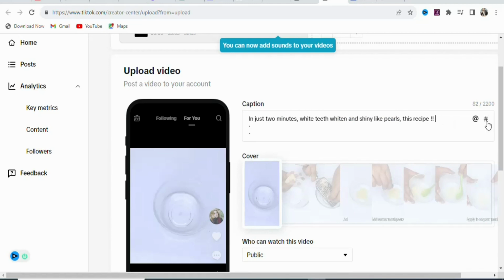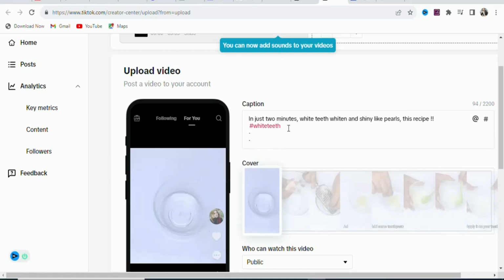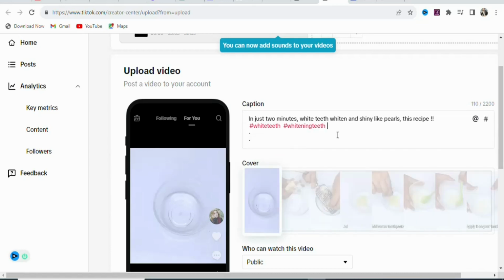So you are going to click right here, hashtag. Once you click on it, you are going to type something like white teeth. You can see some of them. Just select it. Once that is done, you are going to click on hashtag again. Once you click on it, you are going to type whitening teeth, something like this. Once that is done, you are going to select any of the hashtags that you see. Select it. Once that is done, you are going to click on the hashtag again. Once you click on it, type teeth.